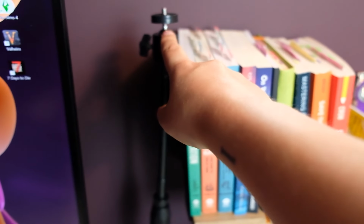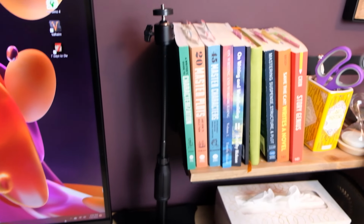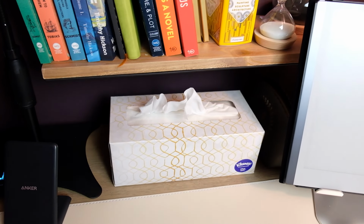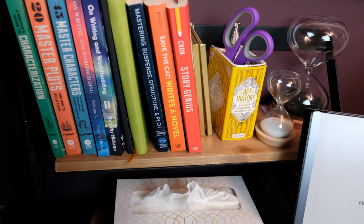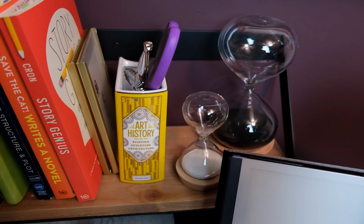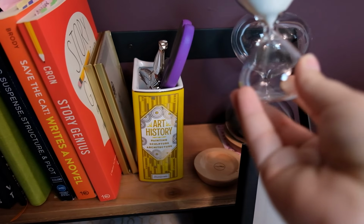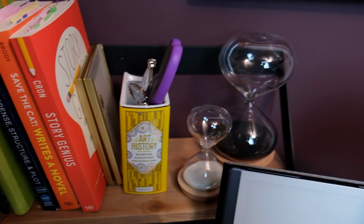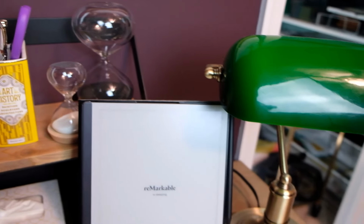This is a little camera stand that I might use sometimes. I have some tissues, my quick reference craft books and journals, this really cute little writerly dish which has my scissors and my letter opener and a few things in there. I have these little timers which are very cool. This one is for 5 minutes, I think. And this one is 30 minutes, and it can help do like pomodoros.